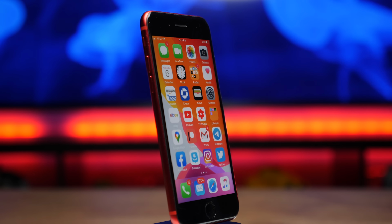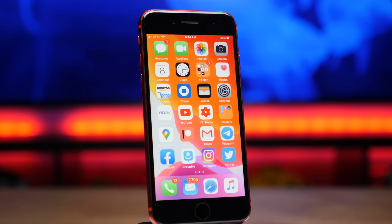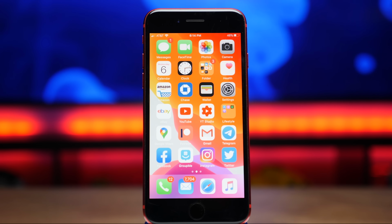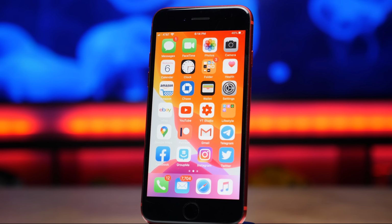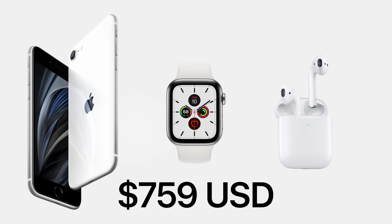Okay, good. Now this review is just not comparing the iPhone SE to the best phones out there. That's not what it's trying to be, but you stack up everything that this has for $399 and the power of Apple's ecosystem, if that's a priority to you, even if it isn't, this is the best value Apple has ever put in a product. Plus, I like to think of it this way. You could buy an iPhone SE, AirPods, and an Apple Watch for $759 US. And I'm not saying that everyone has that money to go out and get it, but just to get into the ecosystem at that price, it's pretty impressive.